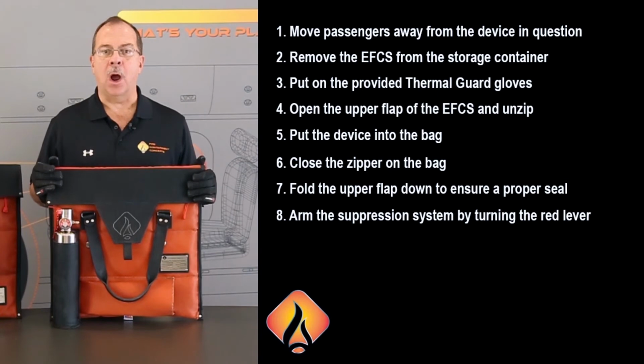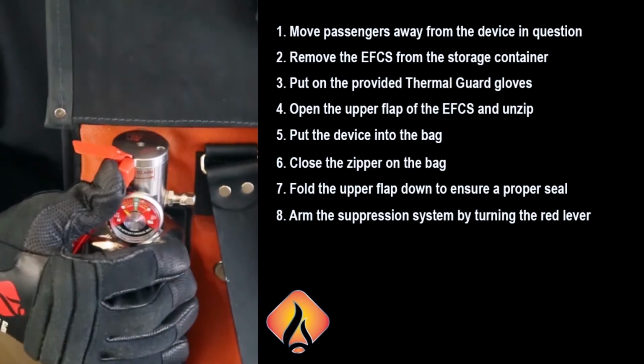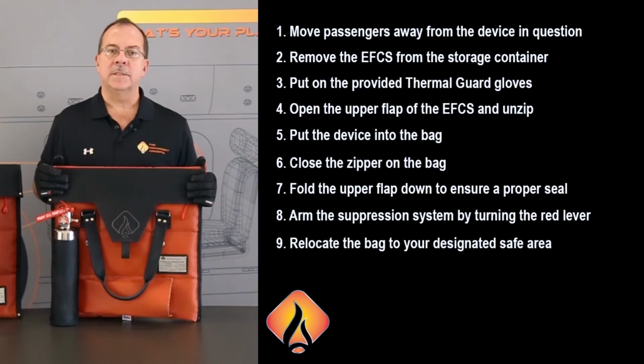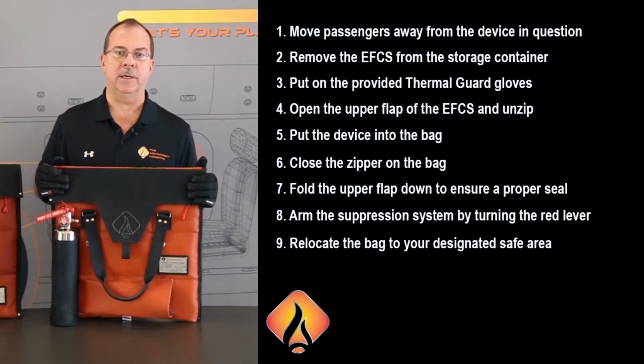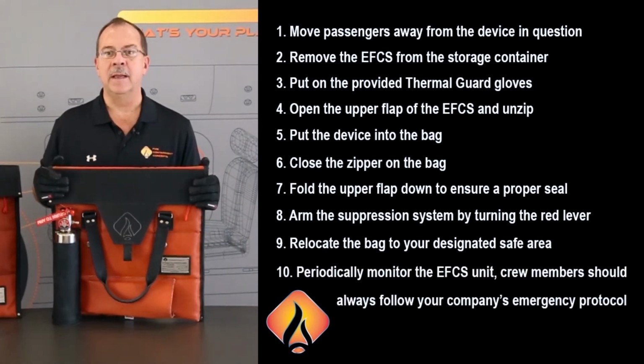Step number 8, arm the suppression system by turning the red lever counterclockwise until the red button is visible. Step number 9, relocate the bag to your designated safe area of the aircraft and stand it upright if possible. Step number 10, periodically monitor the EFCS unit. Crew members should always follow your company's emergency protocol.